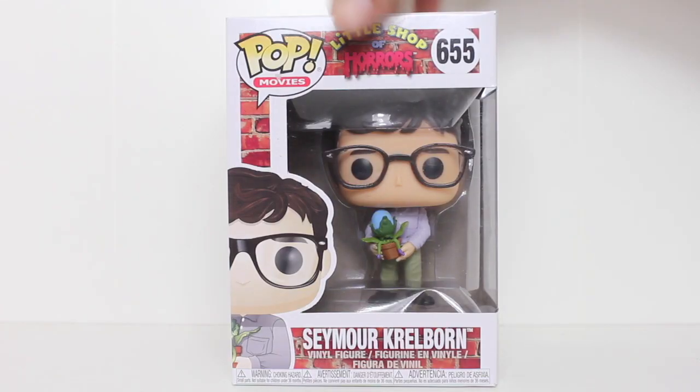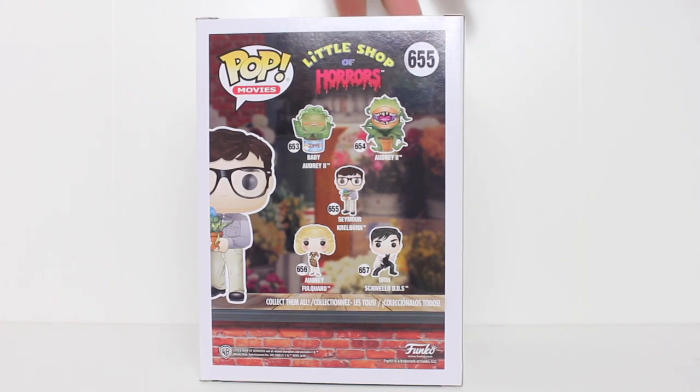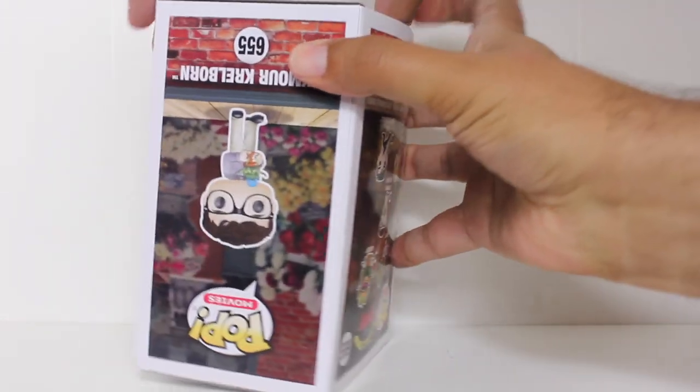Hey everybody, this is John Carlos, and I am here with a look at the Funko Pop of Seymour Krelborn from Little Shop of Horrors.